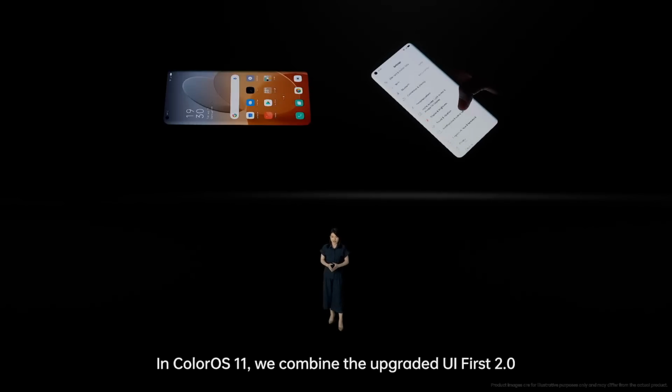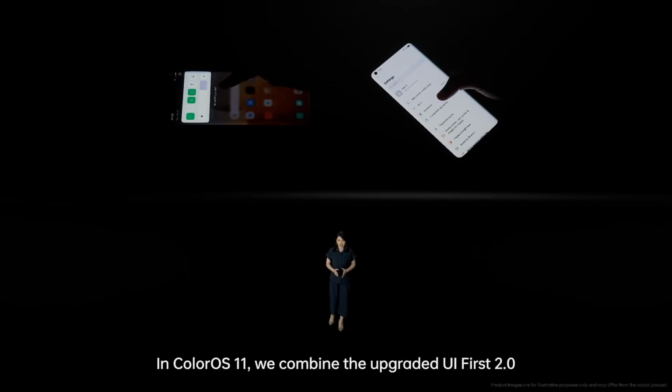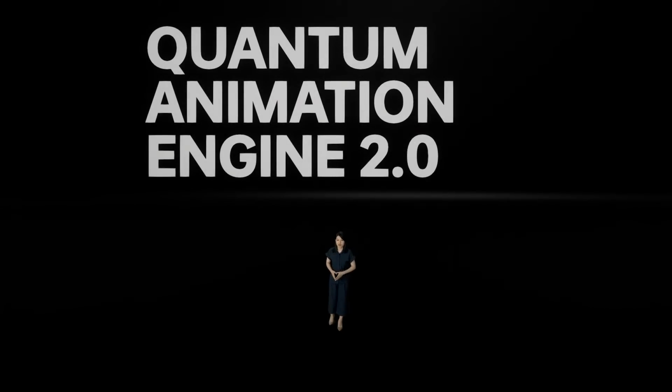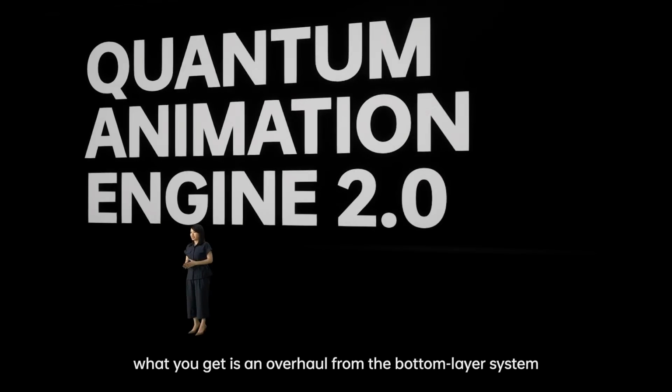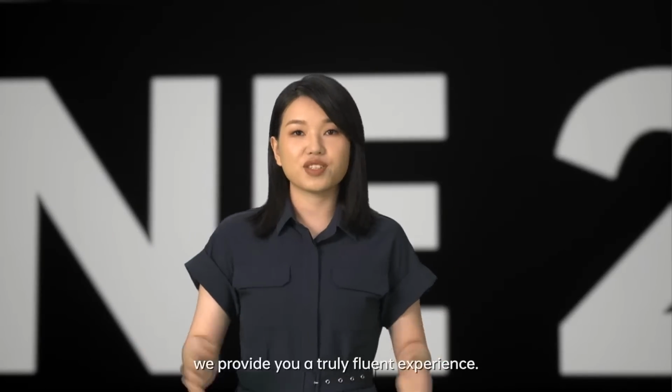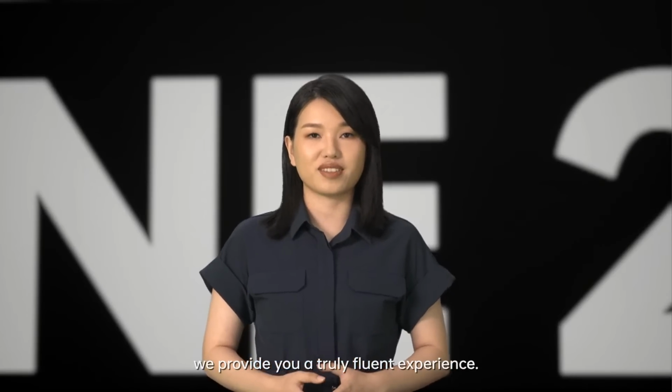In ColorOS 11, we combine the upgraded UI-first 2.0 with our quantum animation engine. Rather than pure stats enhancement, what you get is an overhaul from the bottom layer system to top layer visuals. We provide you a truly fluent experience.